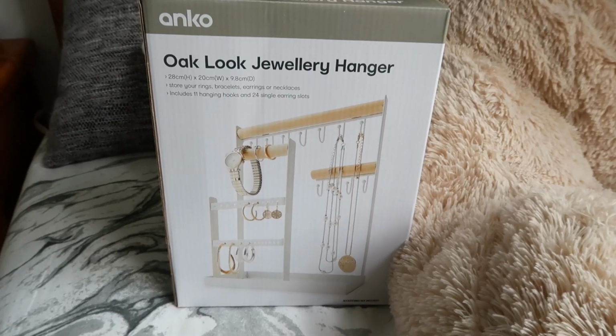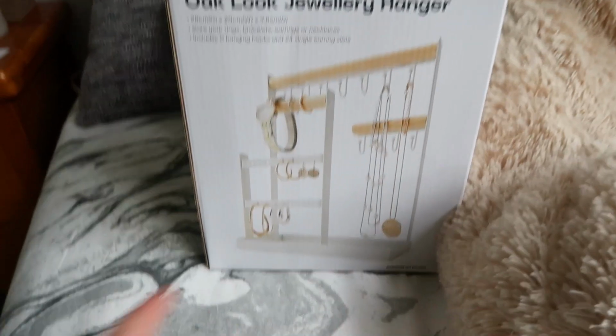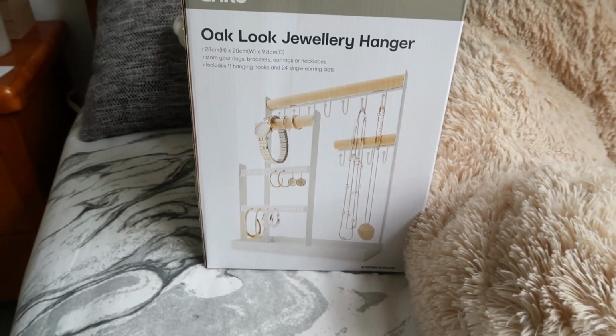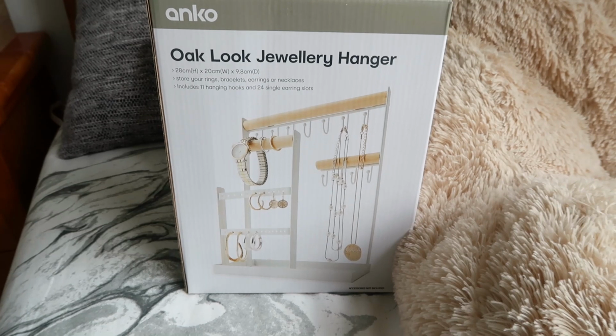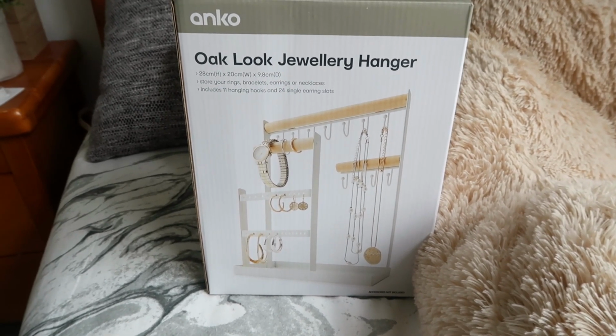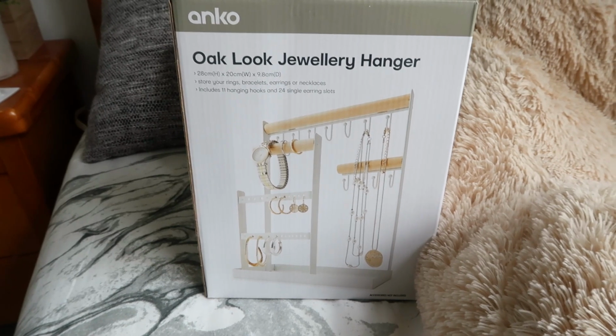I honestly love this. It's a great size. It's also got a little tray down the bottom, so you could always put things in there as well. Honestly it makes my necklaces look so neat, and I have been wanting to get rid of the little one that I've had for so long.